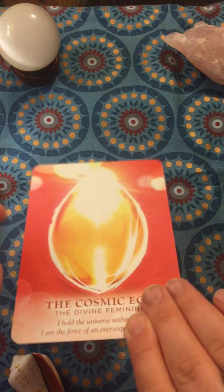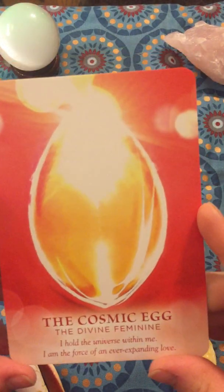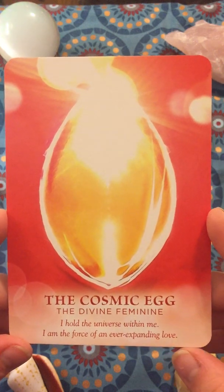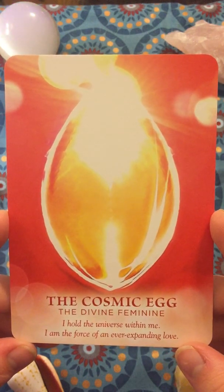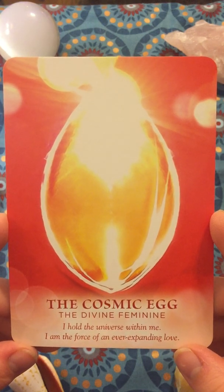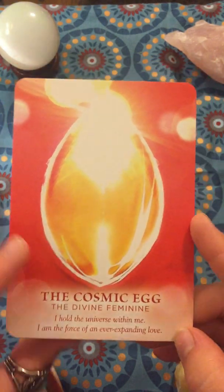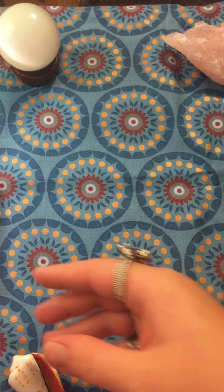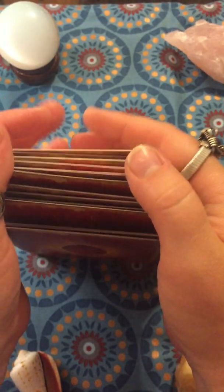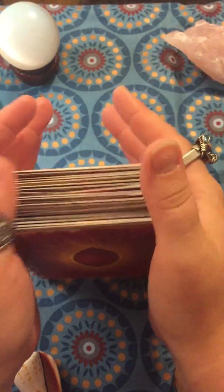And finally, the cosmic egg, the divine feminine. I hold the universe within me. I am the force of an ever-expanding love. Absolutely gorgeous. Wow. Well, I hope you enjoyed going through this deck as much as I did.